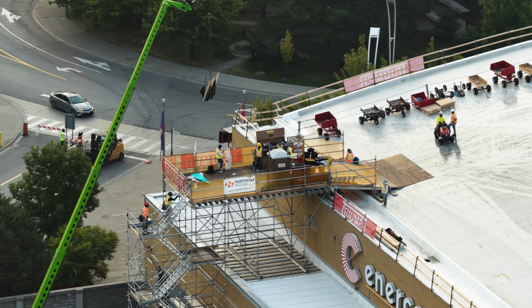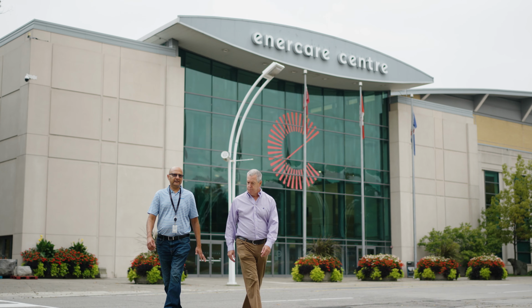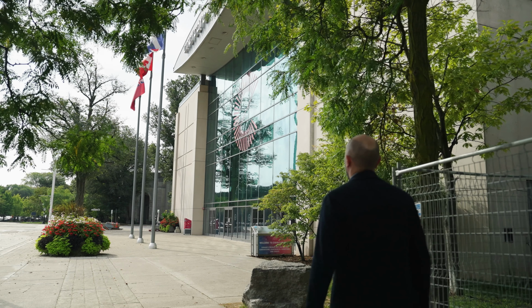The ability of Triumph helping us out was the fact that they had history doing this in other places, in hospitals and in large facilities. Their expertise in history and experience provided a lot of comfort for us. It ensured that we knew that we were on the right track with Triumph very early on in the process.